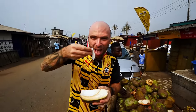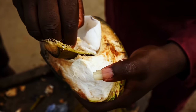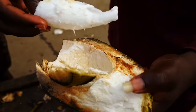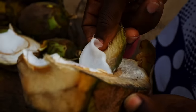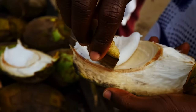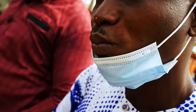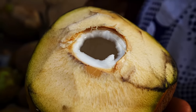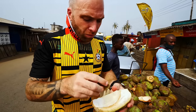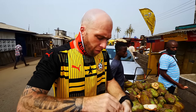Oh, it's nice. Love the flesh. The only thing is, it's really filling. Like if you drink coconut and then have the flesh, you get full. This is the part I love about Ghana. I do this usually in India, Brazil, wherever I'm traveling in the tropics, where it's readily available.